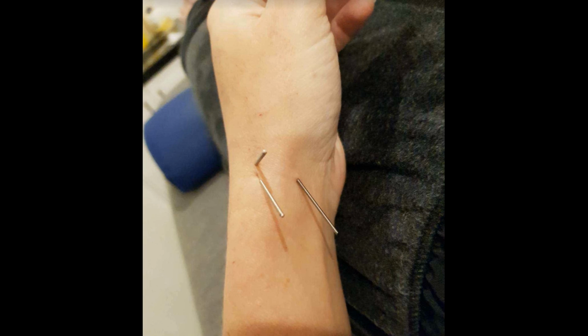In my clinic, there are common areas that I like to stimulate that have a reliable track record of supporting lower blood pressure. It's important to note when using acupuncture that the area is more important than the exact point. So as long as you're in the area, then you'll notice a nice benefit.